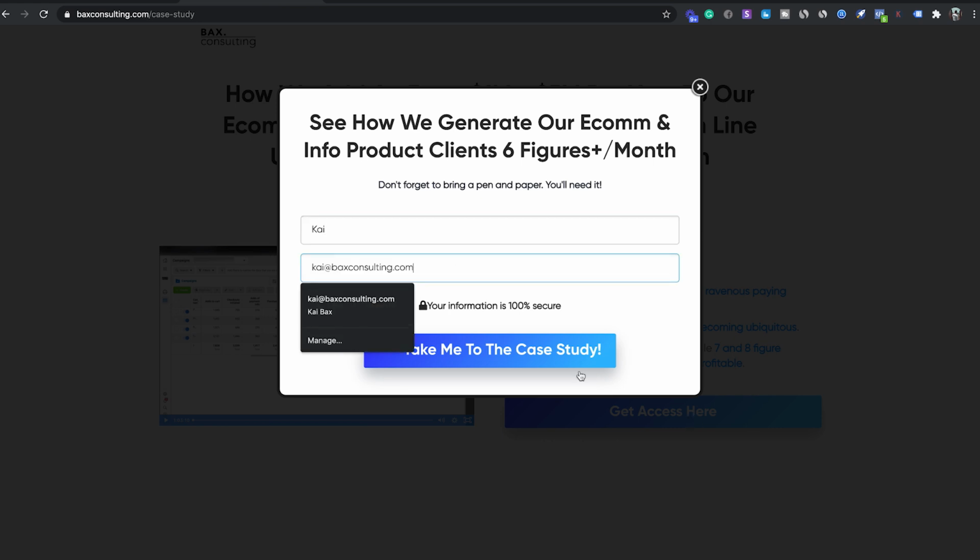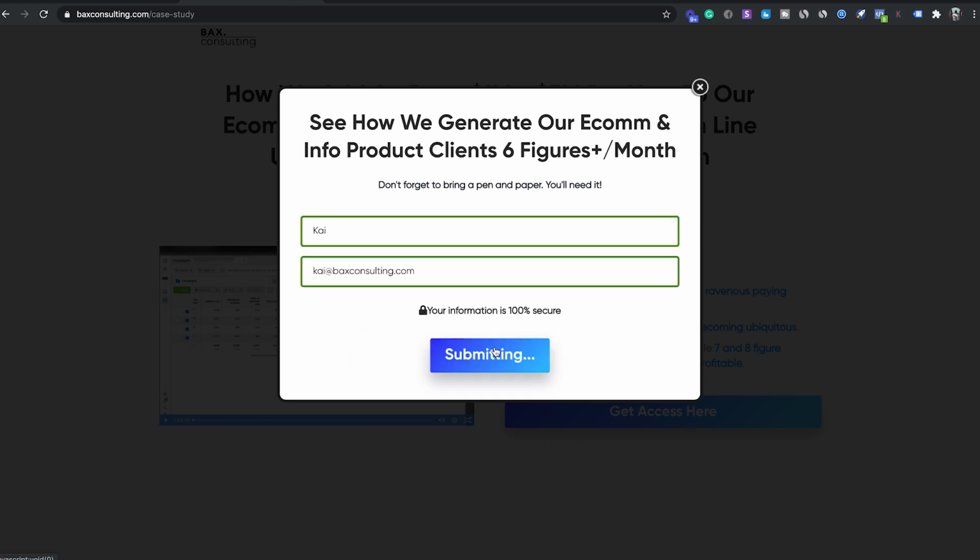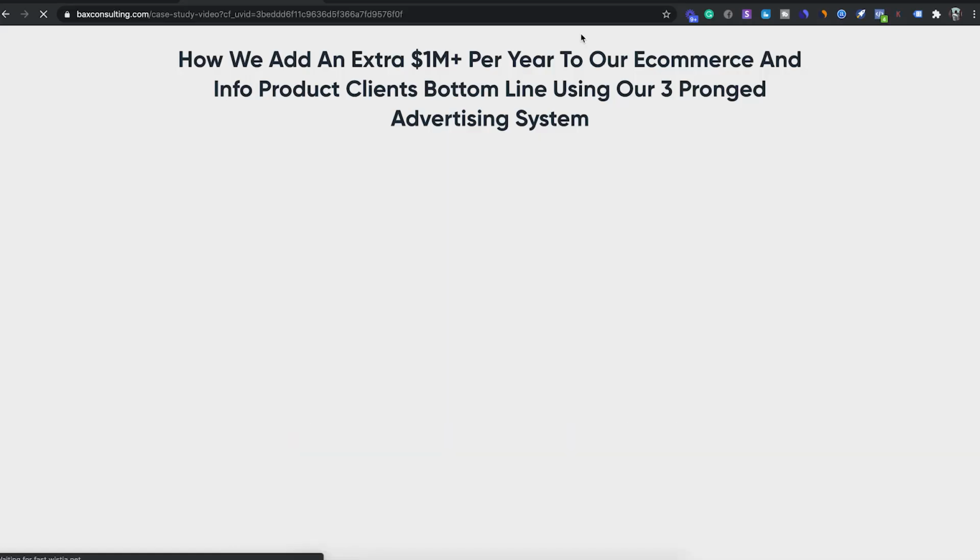They fill in their information, and then it says take me to the case study. So it submits the information. With ClickFunnels, you can automatically take that information through the use of Zapier, which is an external software, and I can talk about this in a minute. It puts it into my ActiveCampaign, which is my email automation software, so that I can follow up with that lead in the back end automatically and nurture them, so that if they don't book in a call directly right now, I'll be able to get them to book in a call in the back end. Again, ClickFunnels, it's so amazing, right?